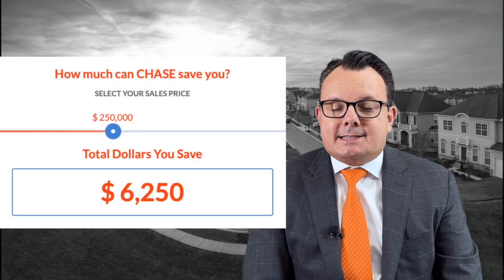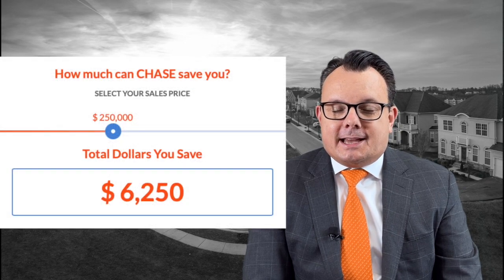And one of the ways that we're able to do that is we do a reduced commission. If you look at our website on Chase Foreclosure under Instant List, which is under our list property, you can see what the commission savings are working with us. And it's not a little bit, it's thousands and thousands of dollars.